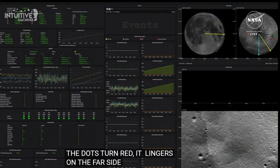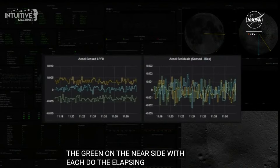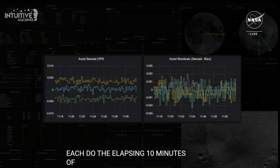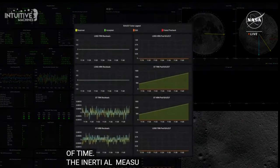The acceleration sensed portion of the screen shows raw acceleration values from Nova C's inertial measurement unit. This is used a lot during burn maneuvers and is a more robust way of measuring acceleration over time with the ability to look back at what has happened. For some reason, flight controllers have lost data.